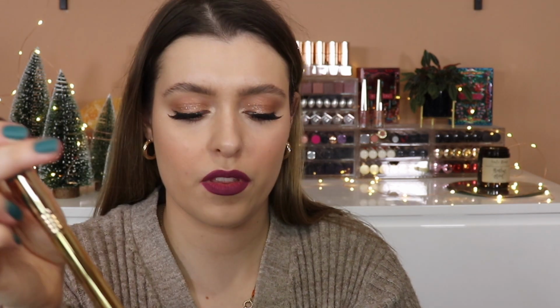The next thing I got was from Sigma. This is their Holiday Duo cheek set called the Berry Glow Cheek Duo. This actually does come with a brush as well, which I'll be honest with you, I didn't really acknowledge when I was on the website. How do I open this? So I'm interested to see what this brush looks like. So this is what the brush looks like.